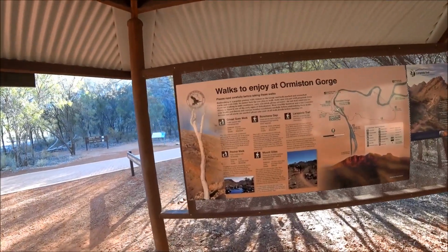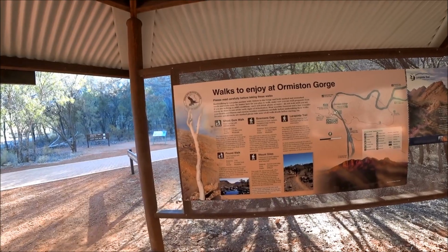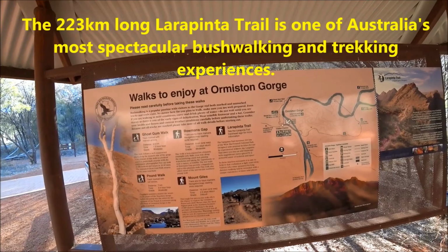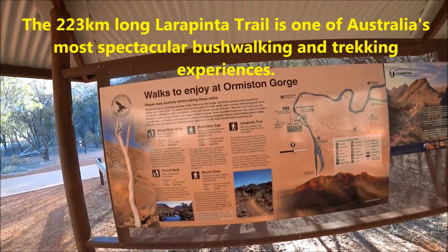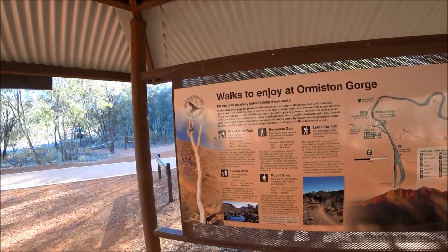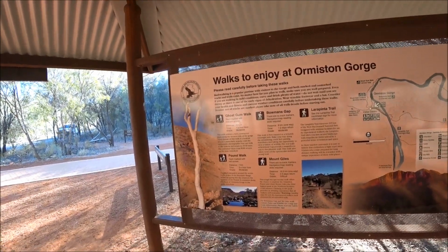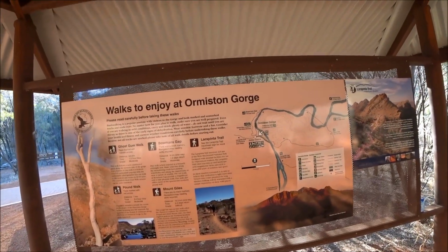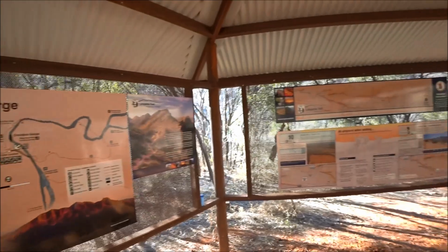Well, if you're into your hiking, guys, there's no shortage of trails here. The Larapinta Trail goes for 223 kilometres through these ranges. You'd have to be pretty serious there. From 2.5 kilometre walks, 7 kilometre walks, right through to that Larapinta Trail. That's bloody hardcore there.